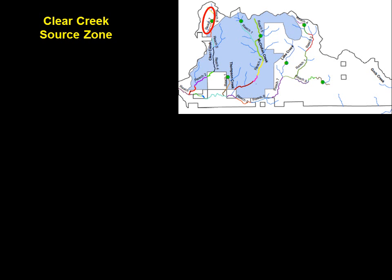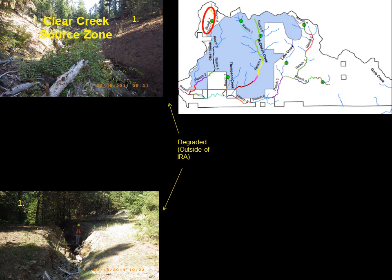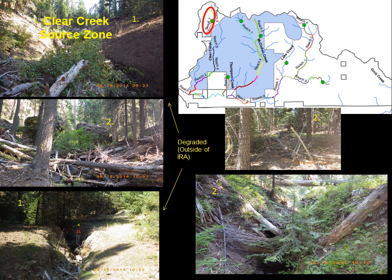Clear Creek source zone is indicated by the red circle in the upper right hand corner and includes Clear Creek reaches 7 and 8. Degraded source zones with steep bank relief, limited vegetation, and road failures within these areas are depicted in the photos labeled 1. Wood and boulders are the primary features that create grade control and depositional features which help with water storage. Photos labeled with 2 depict wood and rock capturing sediment and reducing energy within the source zone of Clear Creek.